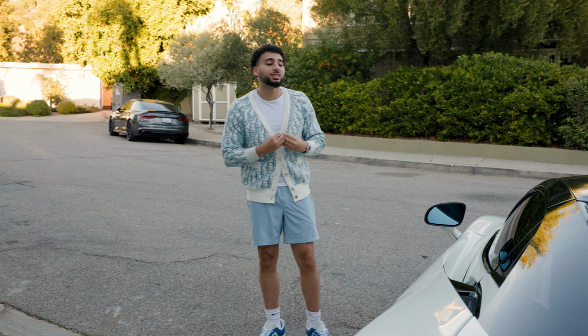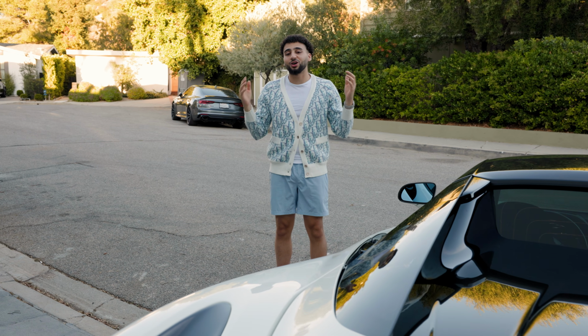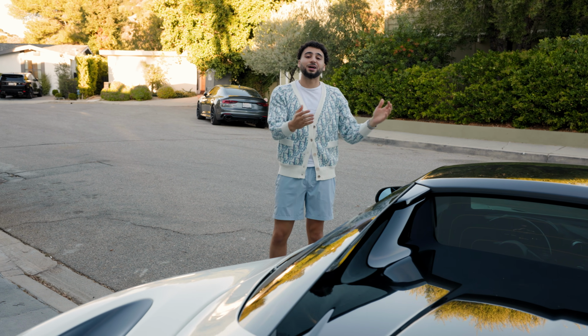So those are the 3 biggest reasons why I dislike this car. And at the end of the day, out of my large car collection, this is still my favorite car.